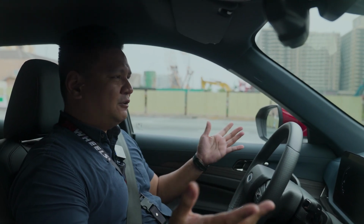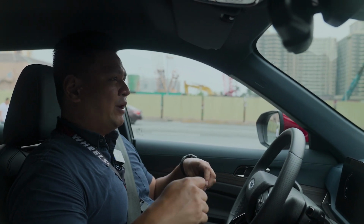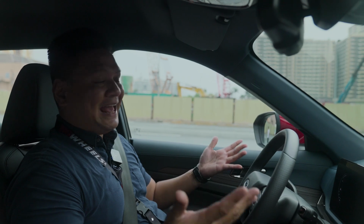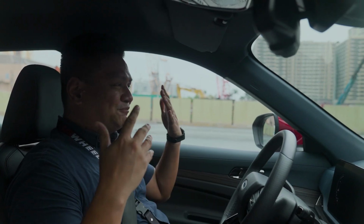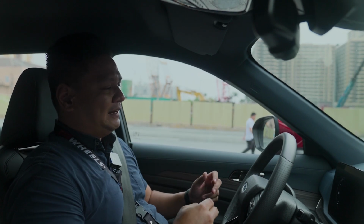Remember 3 years ago, there weren't many 1.5 liter turbocharged crossover SUVs? Well, now every brand has it. And Ford has definitely fought back with the next generation Ford Territory, and I kind of like it.